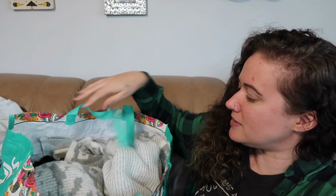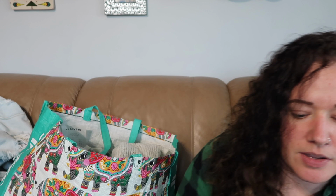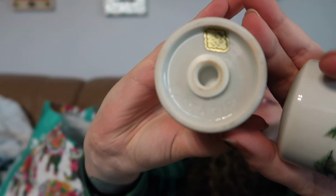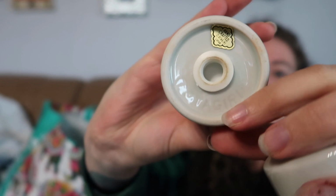All right, last bag. This is actually a lot shorter of a haul than I expected it to be, so that's a plus. You guys seem to like the shorter ones. All right, these I think I might bring to my booth. These are Odagiri Japan. If you can kind of see that, it's on the sticker and it's also written under here, Odagiri. And these are salt and pepper shakers with, I think, some blueberries on them.